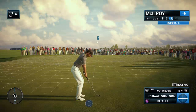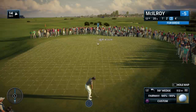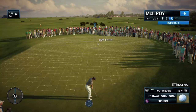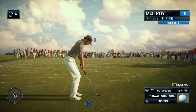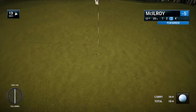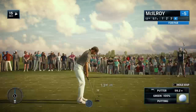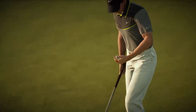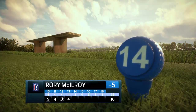Third shot, looking for a good one. Pretty good shot right there. It's a very makeable putt here. He is currently 5 under for his round. Just an amazing display. The records continue to fall. Heading for home now, Frank. The par 3 14, just under 180 yards.